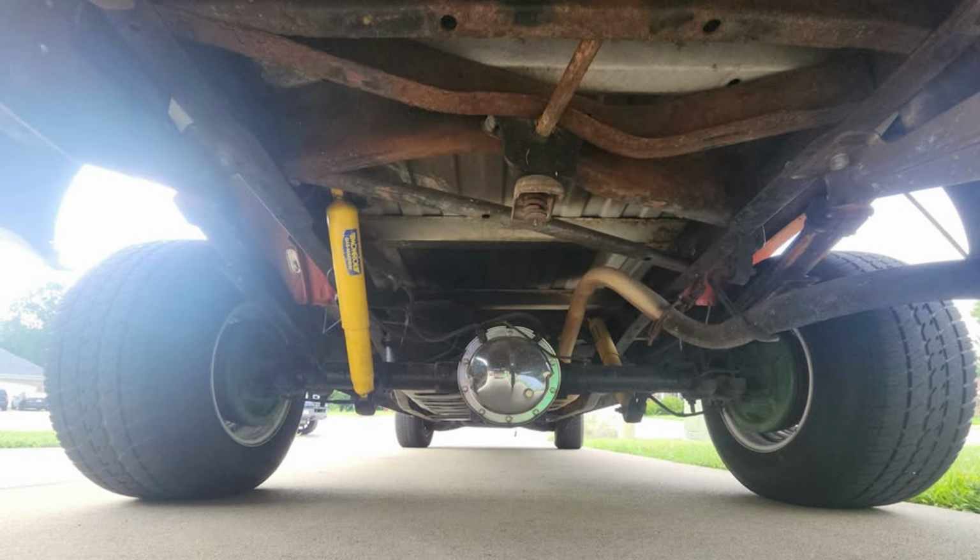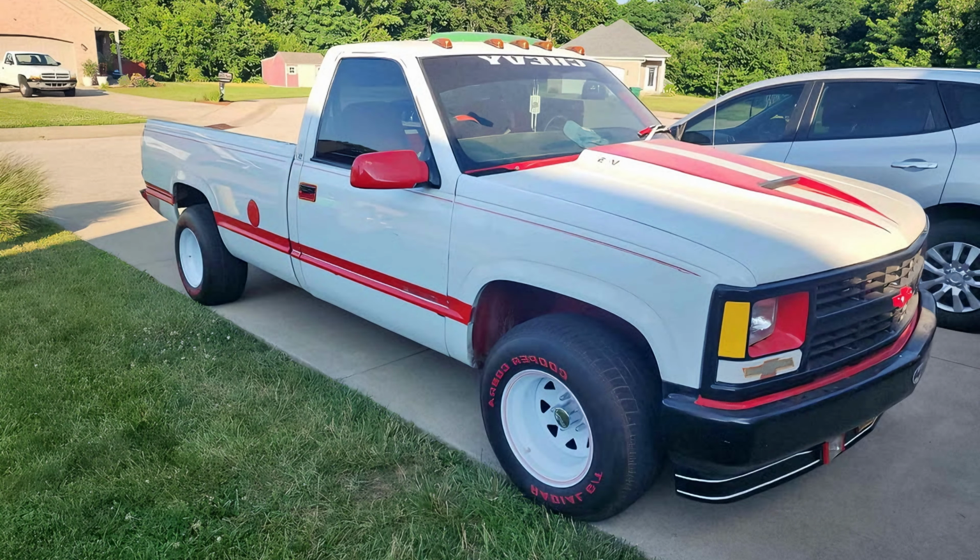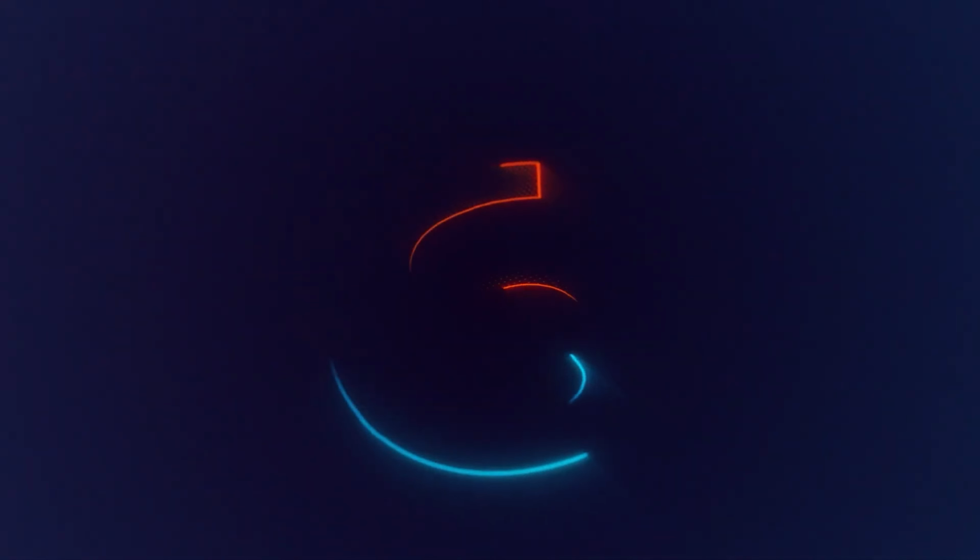Mechanically, several important components have been addressed in the last 20,000 miles, including the alternator, water pump, fuel pump, ball joints, and tie rods. The AC system has a newer compressor, though it currently has a slow leak. Number 6.